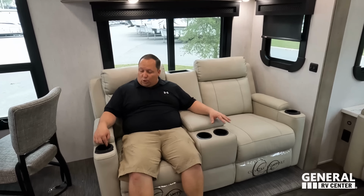There you go. Cup holders here. Power seats, lights, heat, massage. 4 cup holders. Right here's where the remote goes. And then look at this. Yep. You got another place right there. Nice little nook and cranny. And look at this, a wireless phone charger right here.